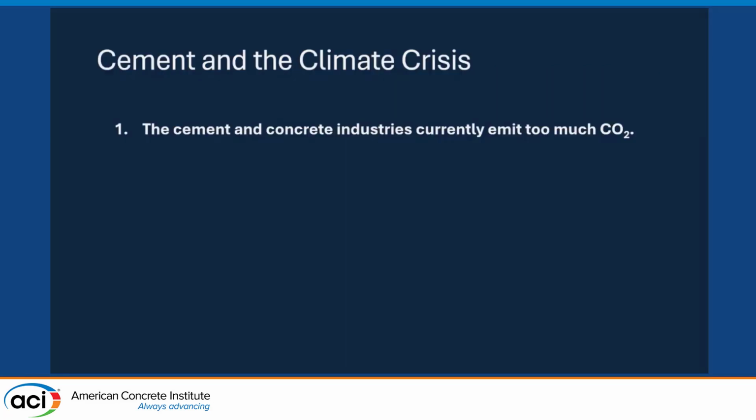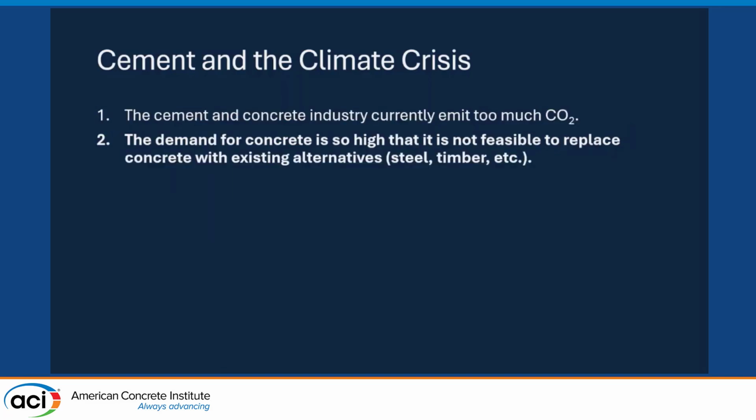So I think we all agree that in terms of where we are at the moment, we're in a sort of climate crisis, and cement plays a big role in that. And so first, the cement and concrete industries, they currently emit too much CO2. No need to go into the details there. The demand for concrete in a global sense is so high that it's not feasible to replace concrete with existing alternatives, be it steel, be it timber, be it anything else that's available. We do and we will continue to rely on concrete for the foreseeable future.